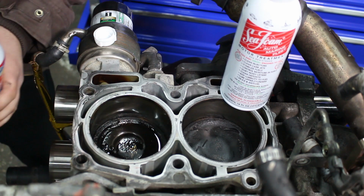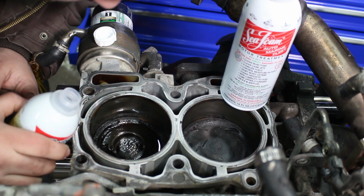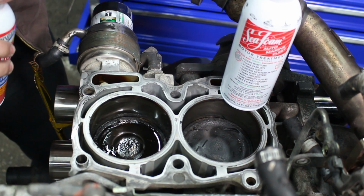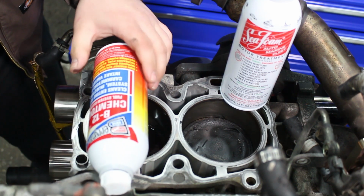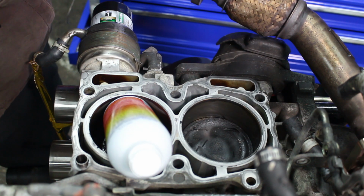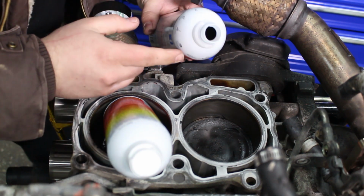Well, splashed a little bit on top. But, I think that's pretty much what I was going for. Yeah, let's leave it like that. So we'll leave the B12 there. And pour the Seafoam on the other side. And these pistons are untouched. I have not done any kind of cleaning to them at all since I pulled the head off.